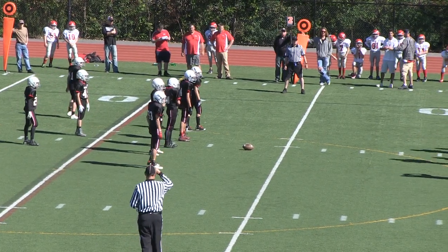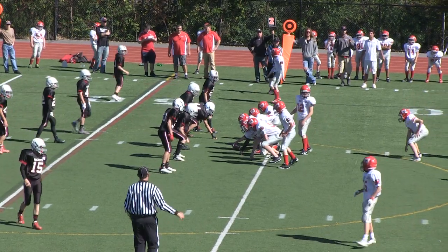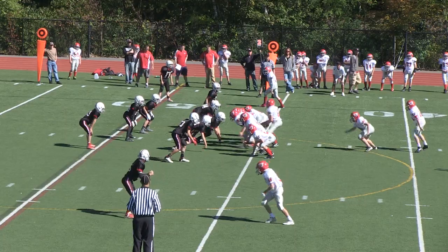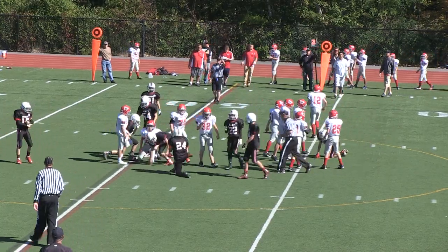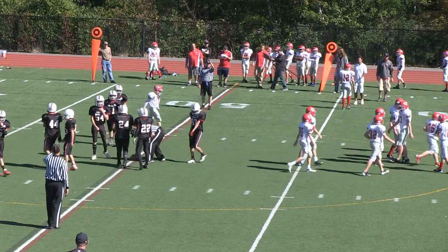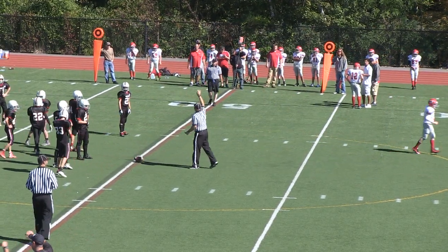Here we go. Second and 10 here after the incomplete pass. Back to that familiar I formation. Handoff up the middle. Nice little run there. Number 24 Fleming and number 43 Barboza in there. And so he does run it off for about five there. So we're looking at maybe third and five, maybe six coming up.